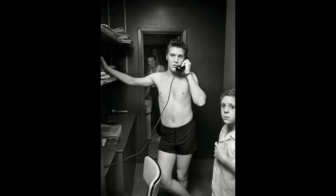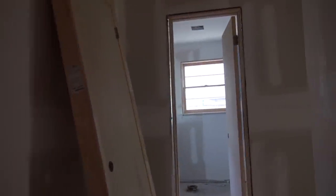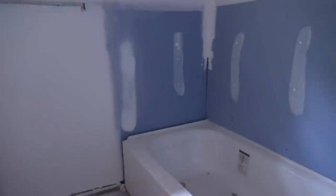Wondered, and that photo was made right here to the right, behind Elvis's bedroom. Vernon is in the bathroom. I wonder if we're putting it back like it was. This would have been Elvis's bathroom.